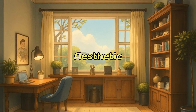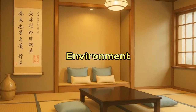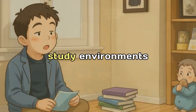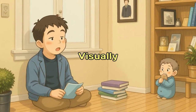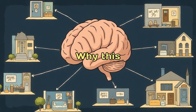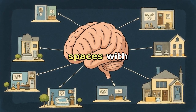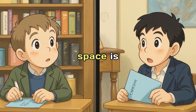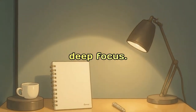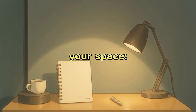5. The focused aesthetic study environment. Environment matters more than you think. Japanese learners often create study environments that are visually calm, physically minimalist, emotionally focused. Why this works? Your brain associates spaces with states. If your study space is cluttered or distracting, your brain will struggle to enter deep focus. How to optimize your space?